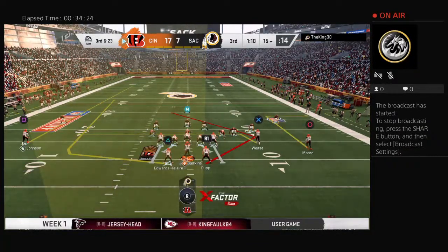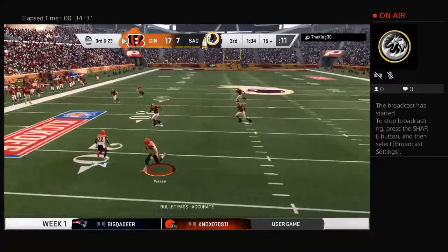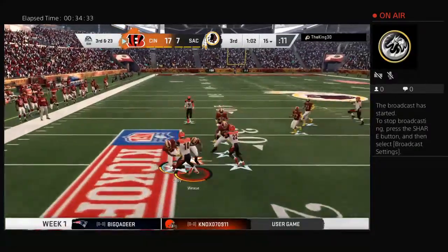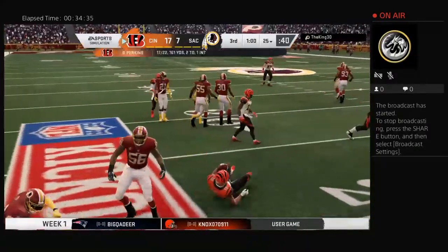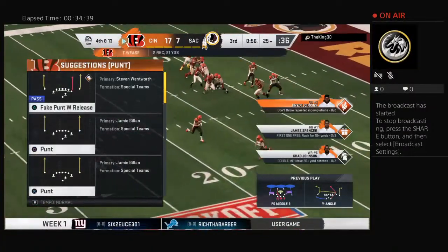Here we go. Mark 55. From the gun, Perkins. And a quick throw here, that's complete. And down he'll go at the 25. They do get 9, but it leads to 4th down.